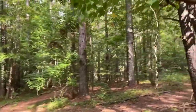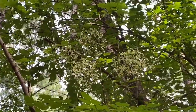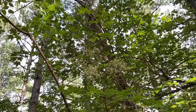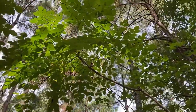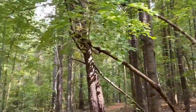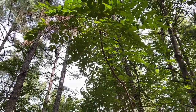If we take a step back, you can see that really large white cluster of flowers, and if you look closely you can see some of those flowers have starting to become drupes. They are still young and green and small. You can also see the growth form really well on this one. So how it's well pruned at the bottom, and it really just has leaves at the top like a little tuft, like a Dr. Seuss tree.